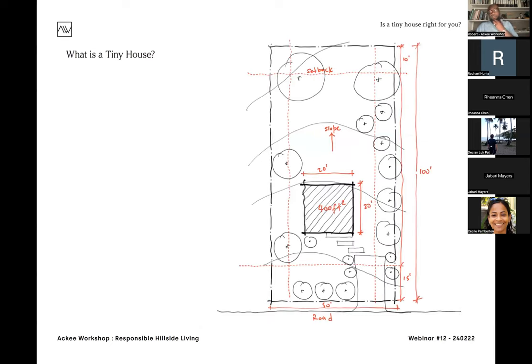What is a tiny house? A tiny house is typically 400 square feet or below. Now, a typical lot in Port of Spain would run around 50 by 100, like 5,000 square feet. And if you consider the dotted red lines are your setbacks required by Town and Country, that would be the scale of a 20 by 20 tiny house on a typical lot, let's say in Barataria.